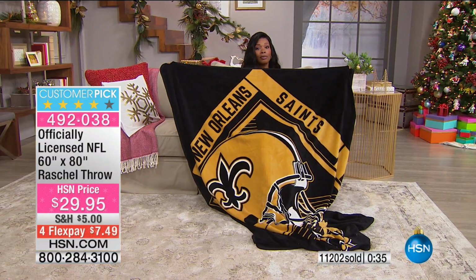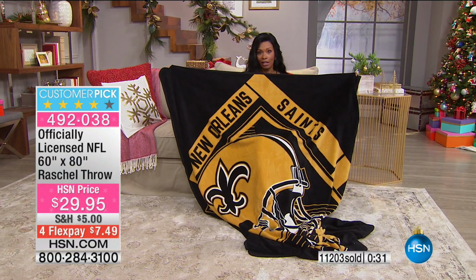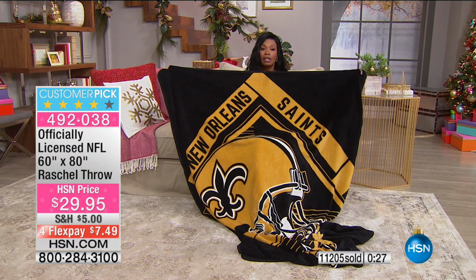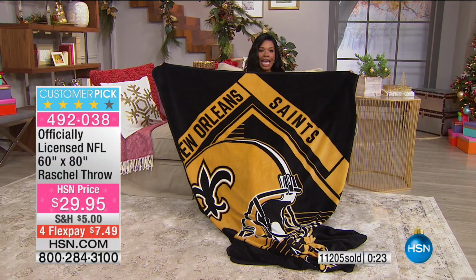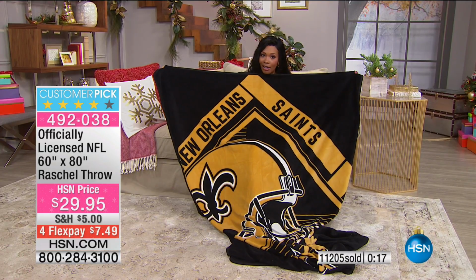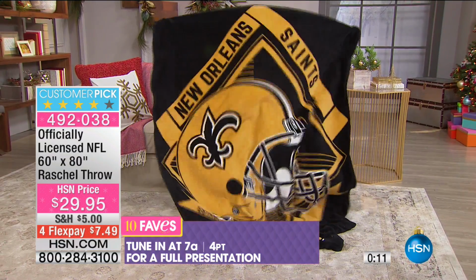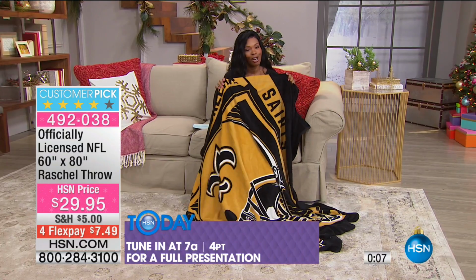I don't think there are any fans like Saints fans. I've been to a lot of football games and I've seen a lot of fans. There are no fans like Saints fans. They are decked out in black and gold, literally from the paint in their hair to the paint on their toenails. If you don't have this yet, if you're a Saints fan or any of the teams that we've got for you, then go ahead and get yours now while it's one of our 10 faves.